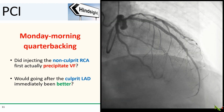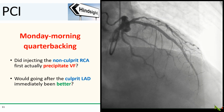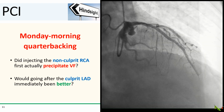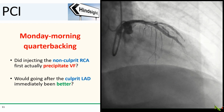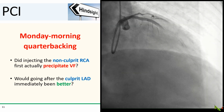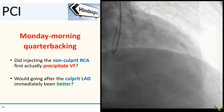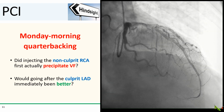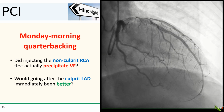But one question that everyone had was whether injecting the non-culprit RCA first actually precipitated the VF. The RCA was a little bit ectatic, and the contrast did not clear very quickly. So in the setting of an already ischemic and irritated myocardium, could that have caused the VF that became so refractory because of the occluded LAD? So would going after the culprit LAD immediately have been better in this case? Could the VF have been avoided?